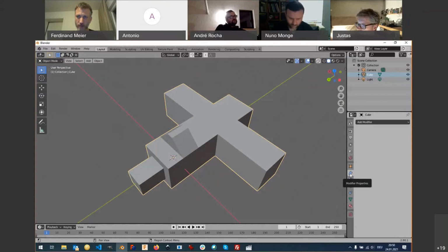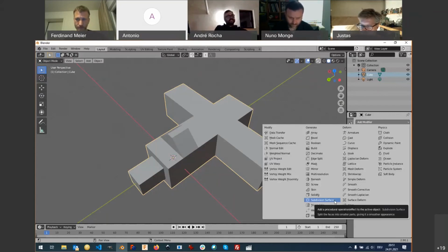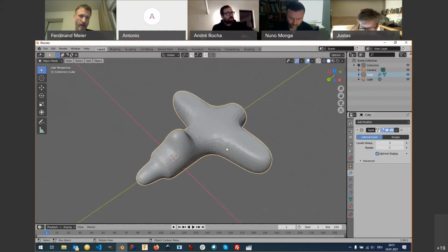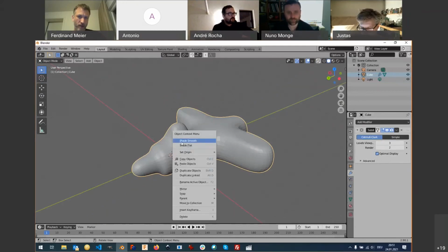Then I go to the wrench. I click on add modifier, and then subdivision surface. And then I increase the number for levels viewport a little bit, maybe to 3. And now it's already nice and smooth, but I still see all the facets. And for getting rid of the facets, I right click and say shade smooth. Very nice.